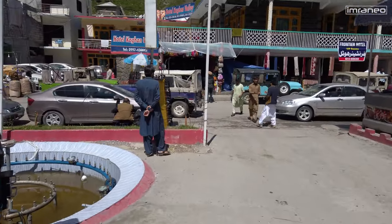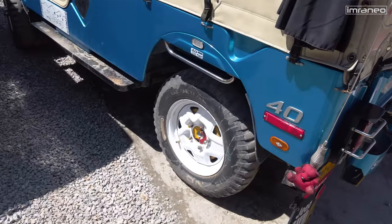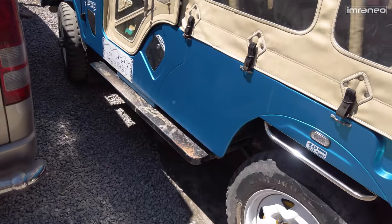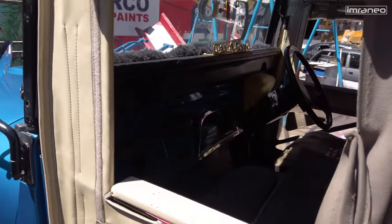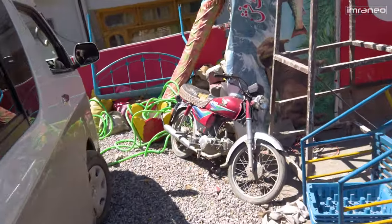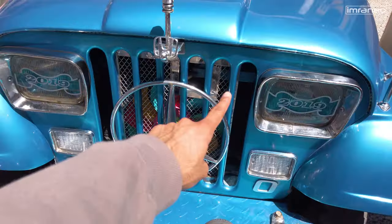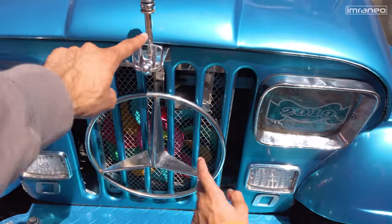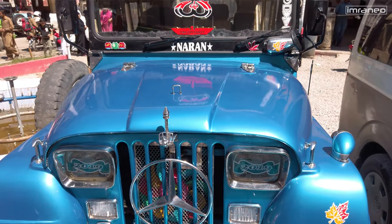Basically, the four-wheel drive is something like that one over there. This one? Oh yeah, this one right here. See, this is the four-wheel drive. It's kind of touristy. It's pretty interesting. Let's go have a look at the front. You got a Mercedes logo here, and a little Honda logo here. And I'm guessing it's probably Chinese.